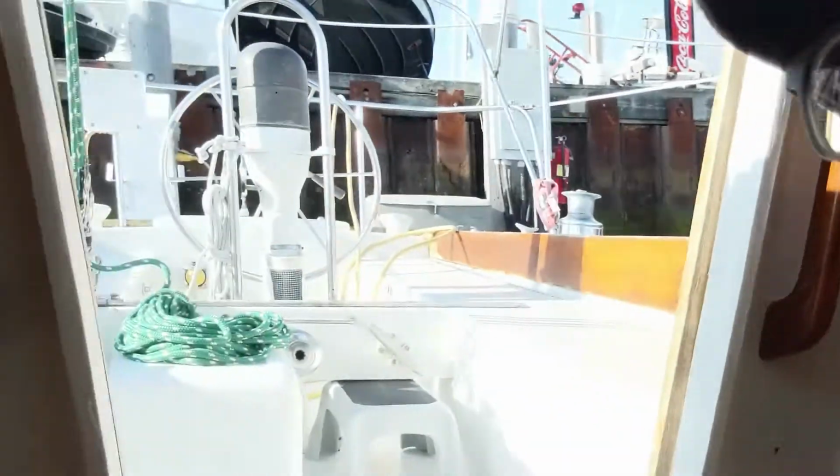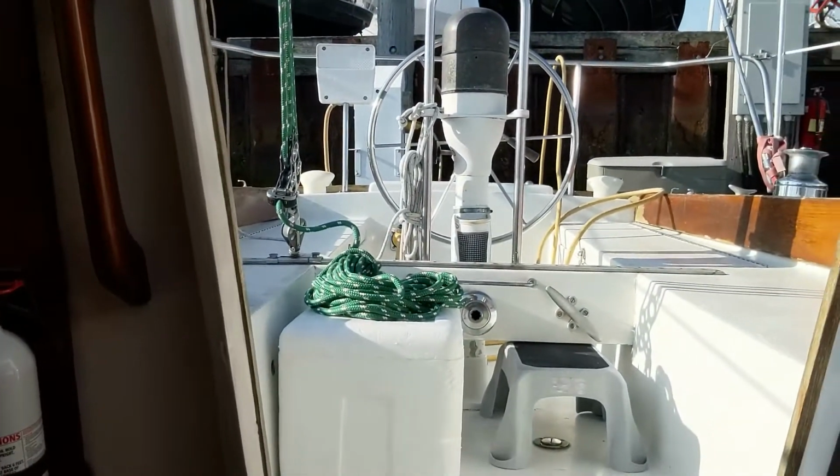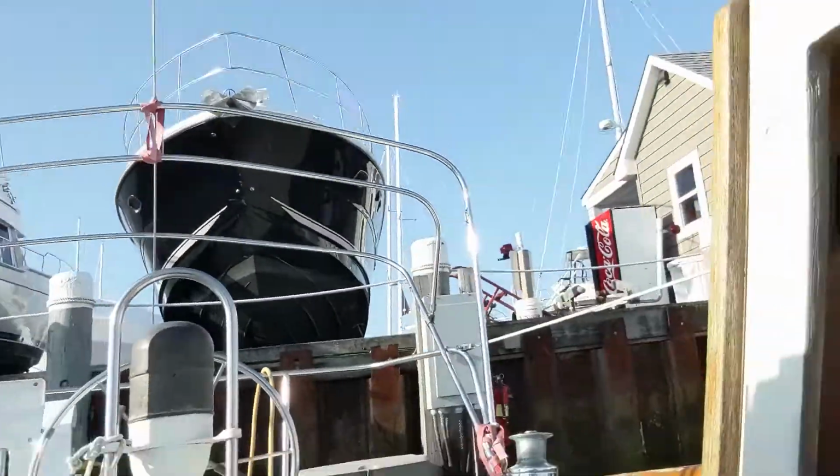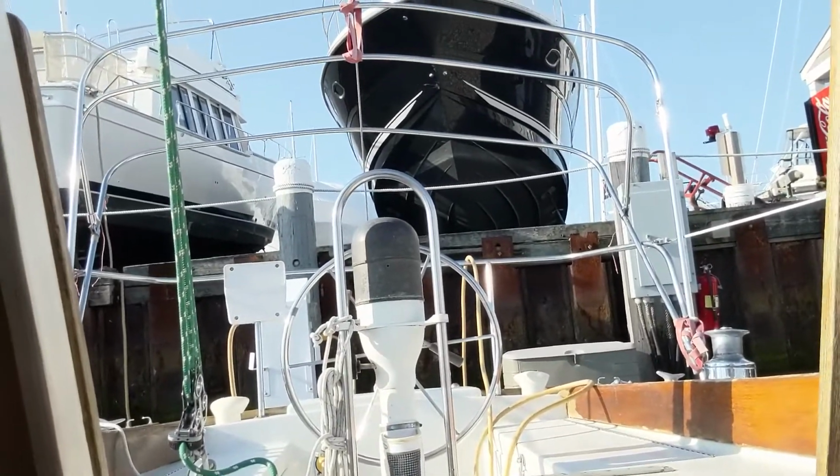So anyway, that is the first look at my boat. Ooh, look at that cockpit. Very nice. All right. That's the view out my backyard.